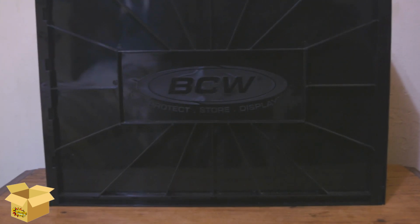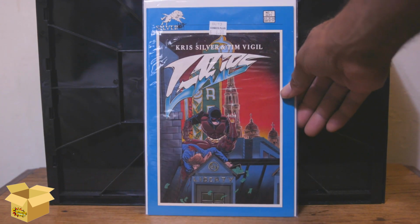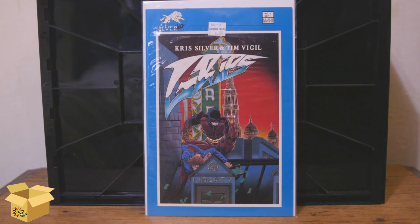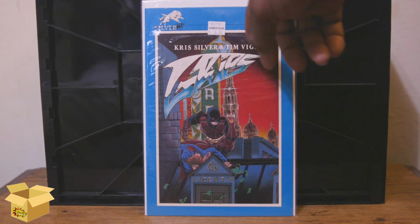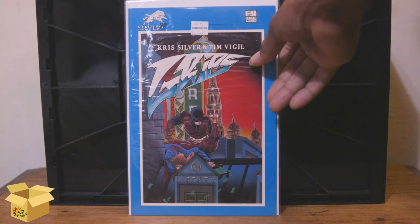This was pretty nifty, man. I was surprised to find this. Paid $6 for it. It's Grips #1. This is a Tim Vigil. Whenever I see Tim Vigil, because he had a lot of covers, man, that are way out there.